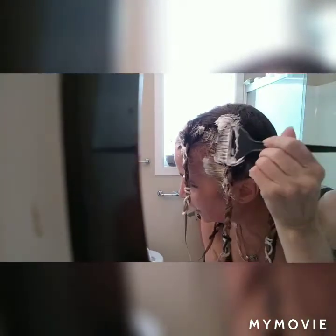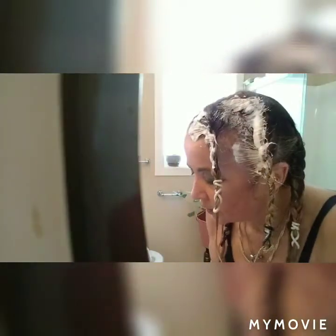Okay, so that's basically it, and I'm going to be going through like this through the whole hair. Like I said, be very generous, and then of course have a plastic bag to cover. Don't get too close to your roots right on top. I am very sensitive and it does not bother me, but this is just for making sure that you get the effect.